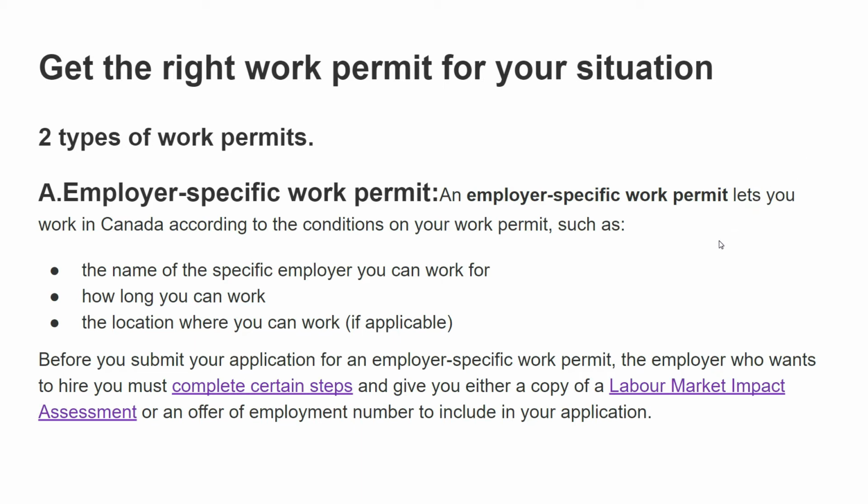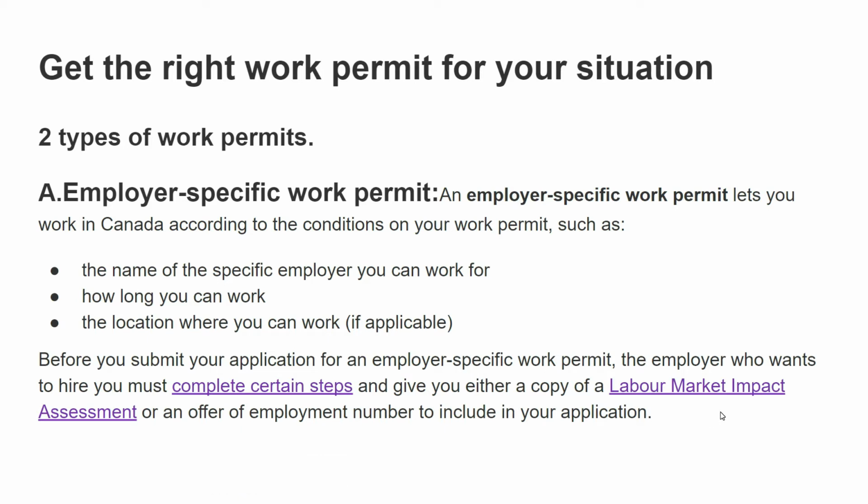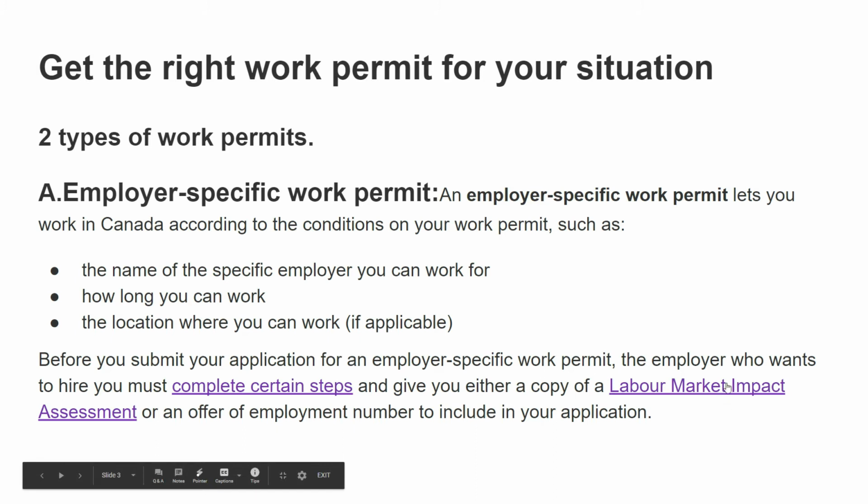Before you submit your application for an employer-specific work permit, the employer who wants to hire you must complete certain steps. I already mentioned, if you click here, these are related to the employer, they will do that. So they will fulfill these steps before they hire you, and give you either a copy of a labor market impact assessment or an offer of employment number to include in your application. The employer must give you the LMIA, which is called labor market impact assessment, or an offer of employment number to include in your application. You have to include either the LMIA or the offer of employment number with your application.